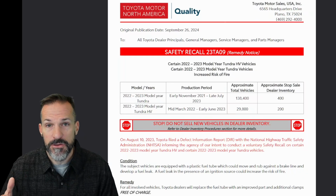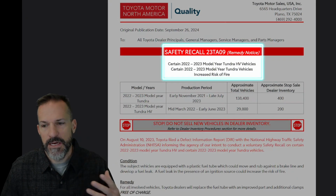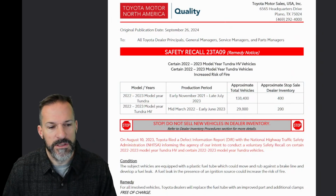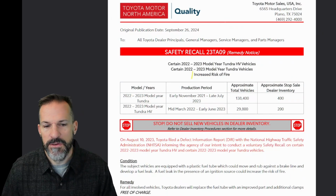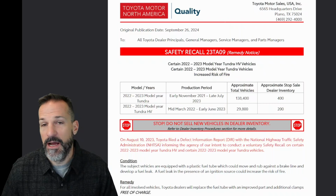Well, I've got some good news for Tundra owners today. This recall right here was actually a defect report that was issued, and they never had a final recall for this fuel line issue that could cause a fire in your Tundra. On August 10th, 2023, they filed this defect report with NHTSA, and they had this temporary solution for Tundra owners.